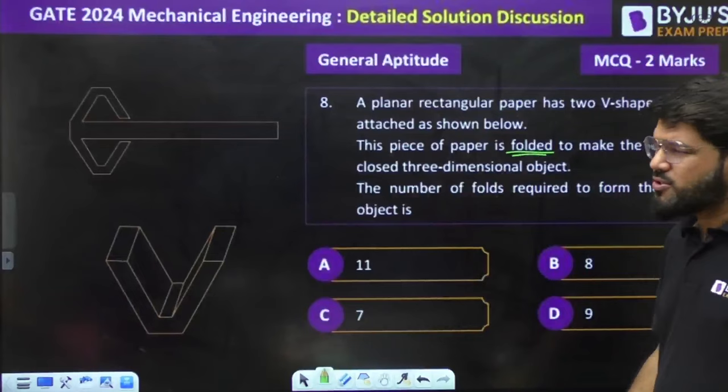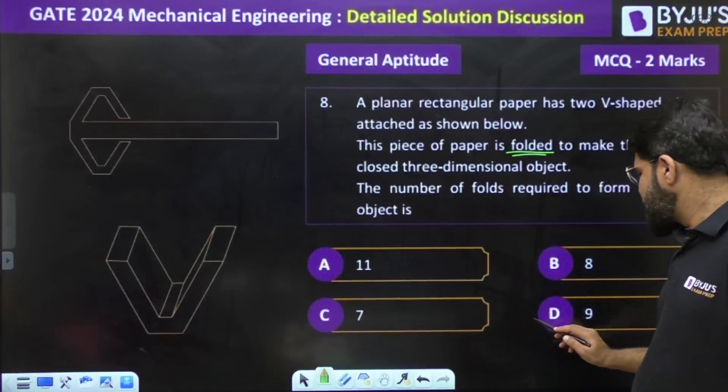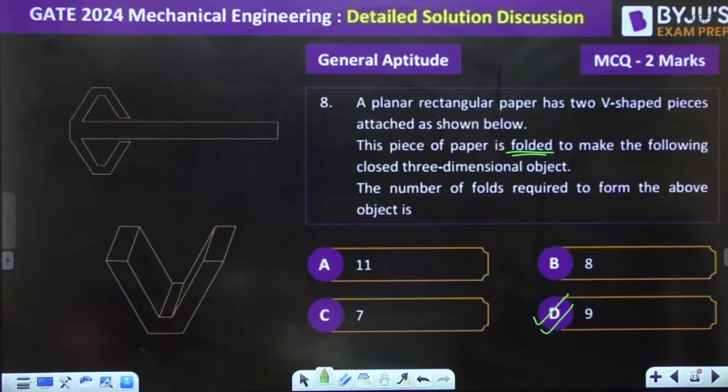Since it is a visualization question, I'll give you the direct answer for this. You can make a note of it. When you fold one by one along these 9 dots as I have mentioned, you will get the required shape. I hope you can understand. This is a self-explanatory case. Answer is option D, because if you're not able to directly visualize, you'll be able to see it. That's why I've given you the complete answer with this picture. So the answer is option D, 9 folds will be required.